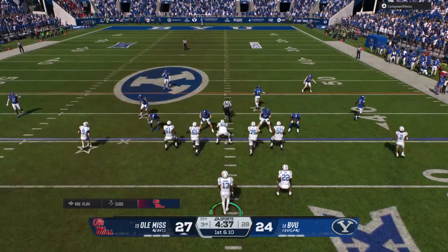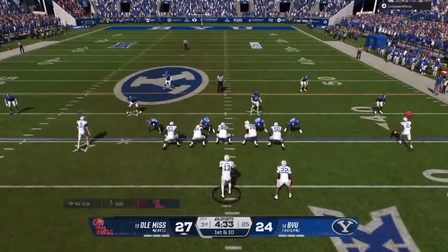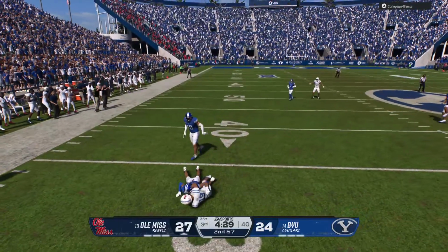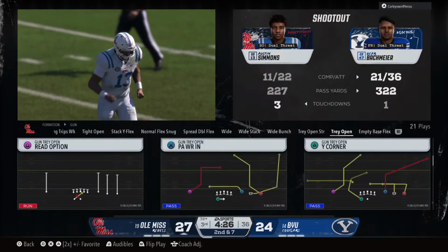They'll snap it on 1st down from the 35. Looking to throw, it's Simmons. Quick completion on the out. And the defense settled in to stop that one for a short gain.